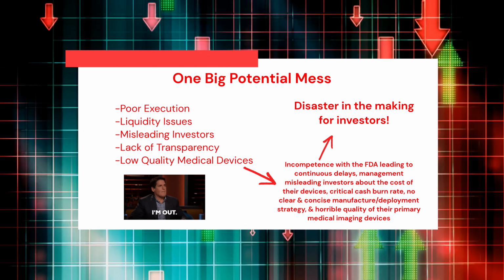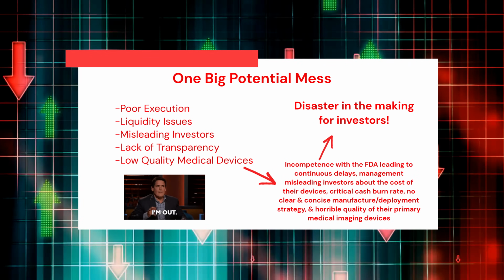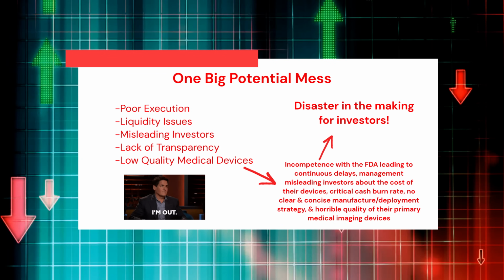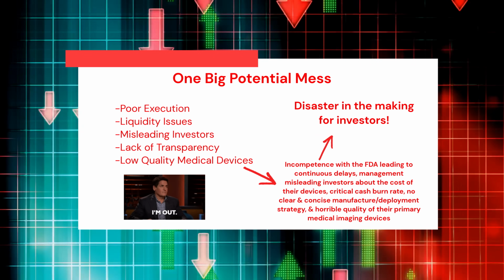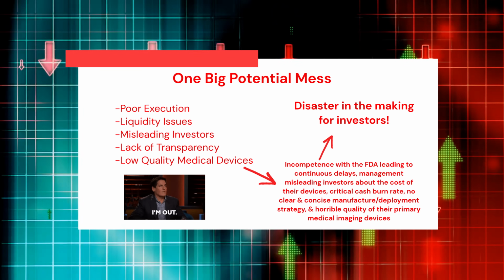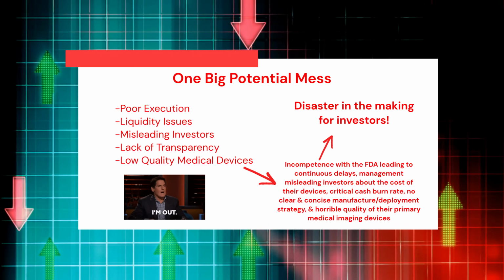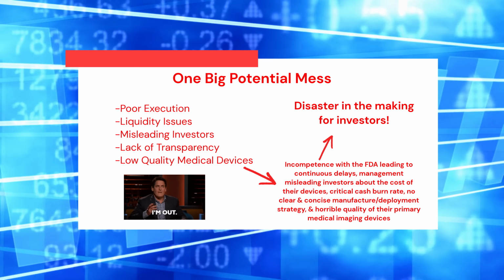Finally, we now get to our ultimate bear thesis with this company. The poor execution and lack of transparency by the management team with the SEC reporting, allegations, and FDA delays is extremely concerning for trust in management and shareholder confidence. With this going on, the company also misled investors about their medical devices, essentially lying about the cost, getting fined for doing so, leading to a step down of the former CEO, Rand Poliakine.